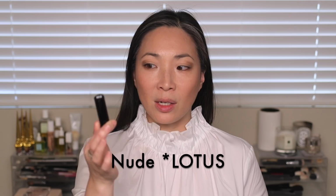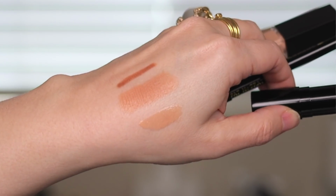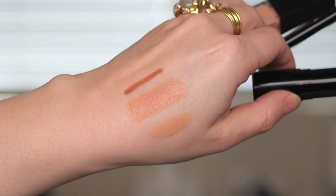Next up is a lip combination that I've actually been wearing a lot lately, and that is the Edward Bess Nude Lipstick in his Ultra Slick Lipstick formula, paired with the Supernatural Lip Liner from Pat McGrath, and then topped with the Surratt Beauty Lip Luster in, I think it's Nudité. So the reason why I like pairing this lip liner with this lipstick is it's a very warm nude. As you can see, there's quite a bit of a mustardy, warm base to it. And this lip liner, especially compared to contour, which we just used, is a little bit cooler.